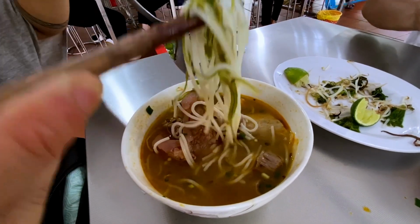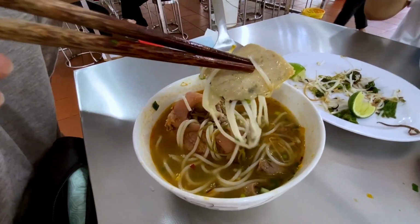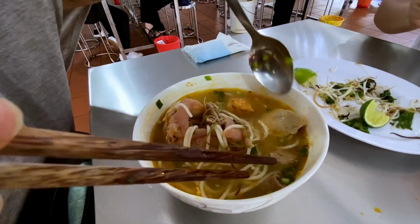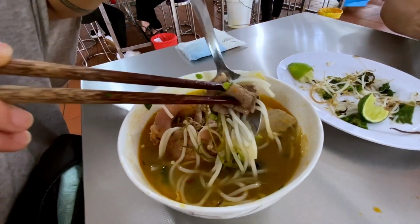It's like the best friend, the older brother of pho. Pho is the one that everyone knows. Bun bo hue is the one that few do, apparently. It's a brothy noodle dish. This one's made with fermented shrimp paste, pork bones, noodles, vegetables, green onions, chili, lemongrass. There's beef, tendons, shrimp meatballs, huge chunks of pork leg in here.